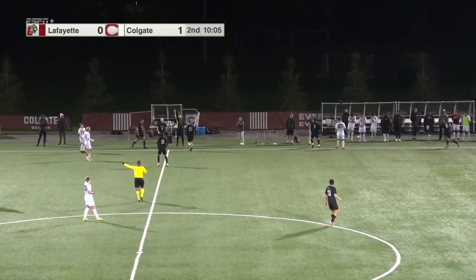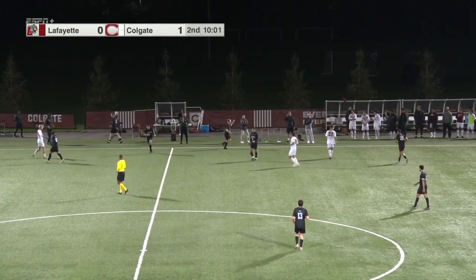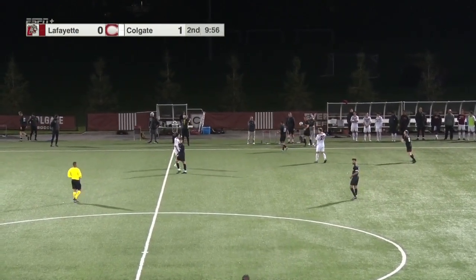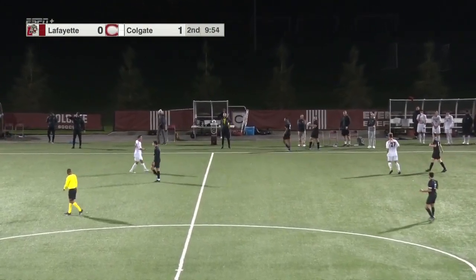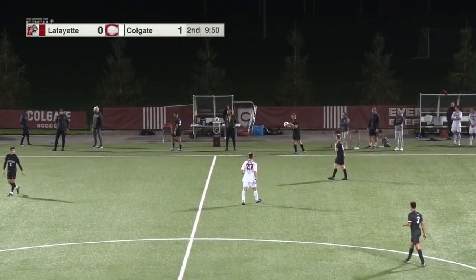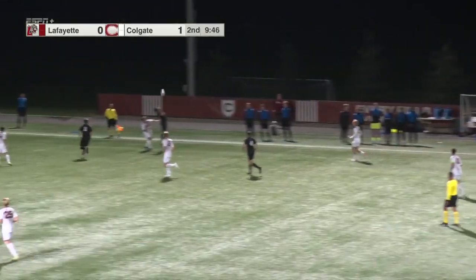Donovan tried to turn upfield. Didn't have the angle though. Two substitutes for Lafayette. Lombard comes off. Interesting, given the timing. Under 10 minutes left, he did seem to tweak his knee a little bit. Came off and played fine though.